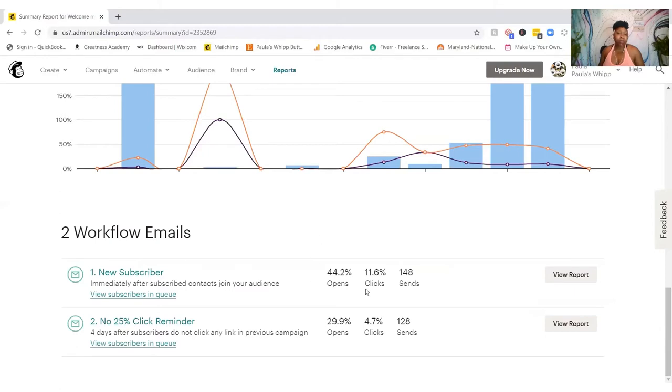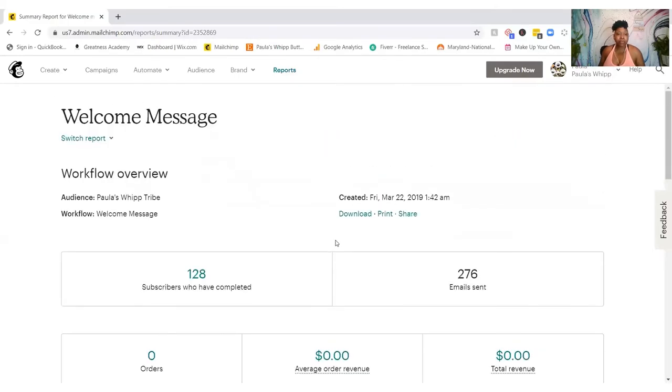It also tells you how many people opened it. So I've got to really fine-tune this, because it looks like I'm pretty much at 50%, and the reminder is probably at like 20%, maybe 30%. So I really have to go back into my workflow emails and rejudge them a little bit, and I have a reminder set for that.